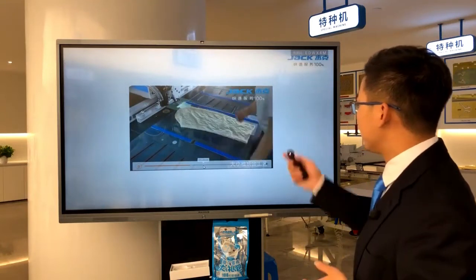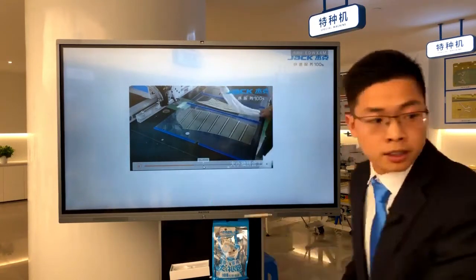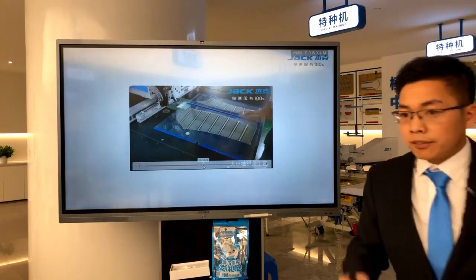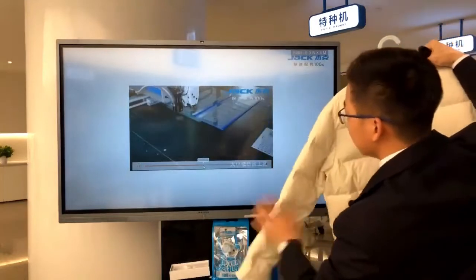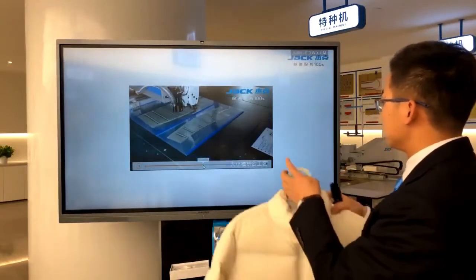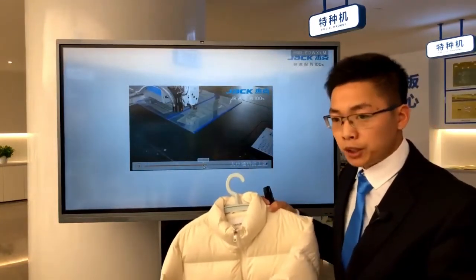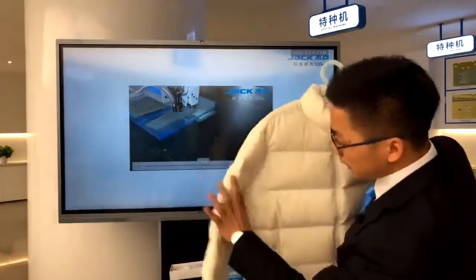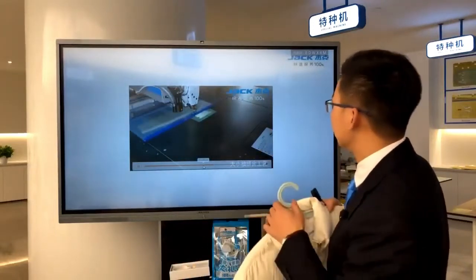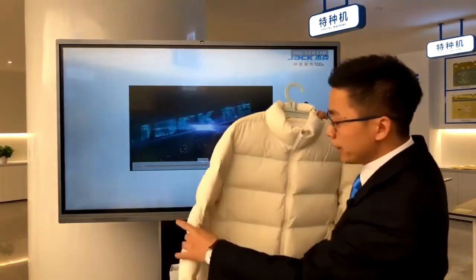This is for the sleeve. For this process, some customers may use the needle feeding machine, but with a needle feeding machine you have to control the stitching standard. With this machine, it's easy to control. For the needle feeding machine, it's not easy. You can see, you just need one template to sew different sizes of the sleeve.